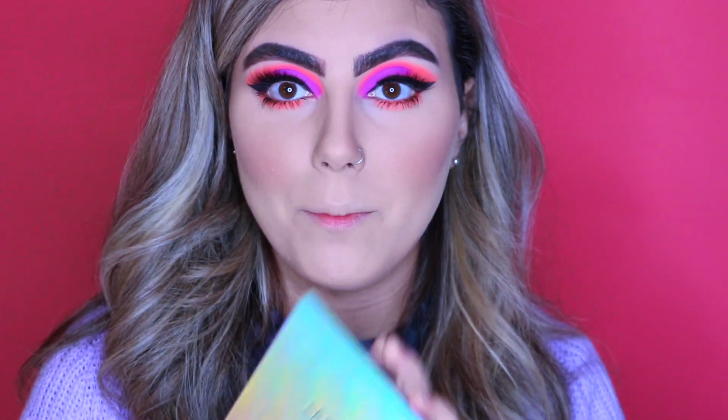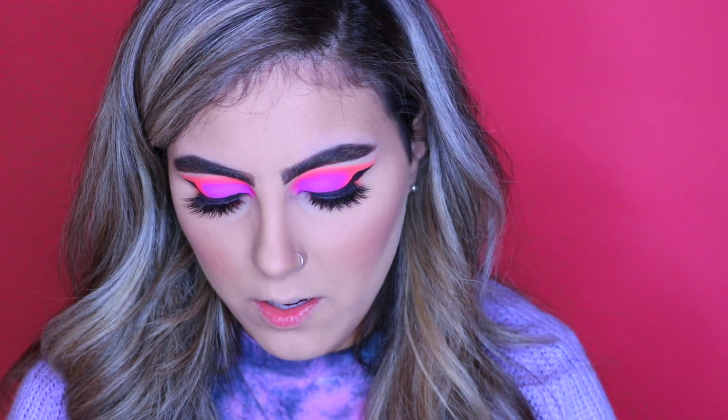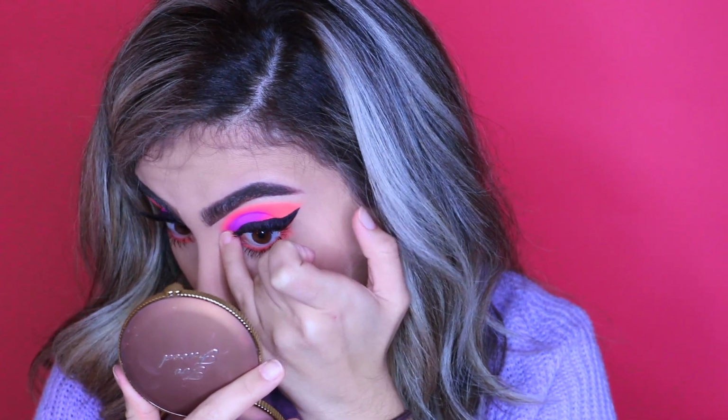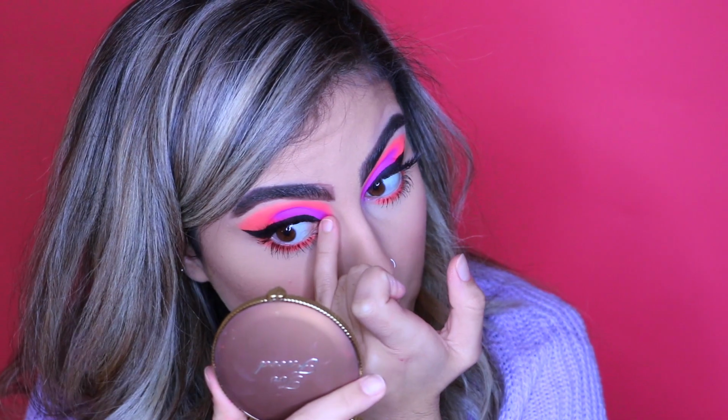So my favorite palette that came out by Anastasia Beverly Hills is their Dream Highlighting Palette. I don't know if you guys can see that. It's my favorite. Like, there is no other for me, honestly. So I'm going to take my pinky finger and I'm going to go in with Unicorn from that palette, and I'm just going to rub that into my inner corner. See how cute that is? And then I'm going to do the other eye.